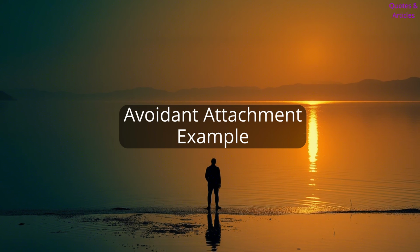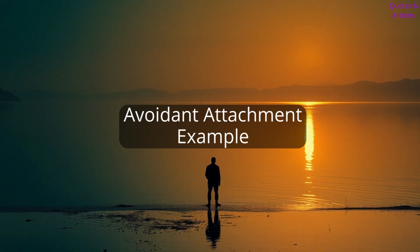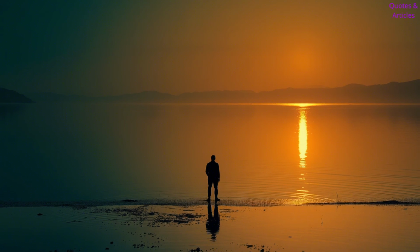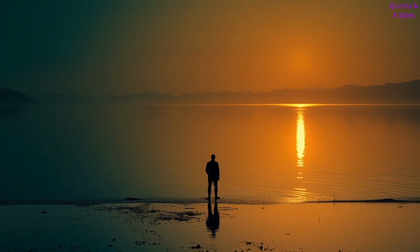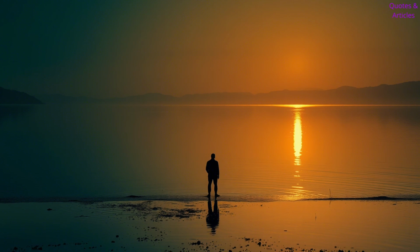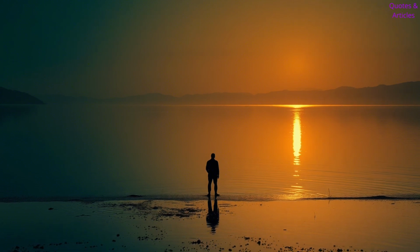Avoidant attachment. Mike's situation illustrates avoidant attachment. When his partner sought more intimacy, Mike would retreat, using criticism or excuses to maintain his space. This example shows how avoidance might inadvertently sabotage closeness to preserve their sense of autonomy.